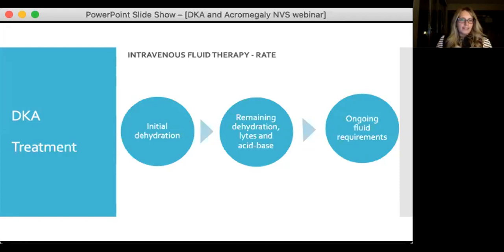Once I've done that, so I correct the remaining dehydration, I'm addressing my electrolyte abnormalities and the acid base, that's going to take me about 24 hours. So make sure you give yourself a realistic time frame in which to achieve these things. After that first 24 hours, I'm going to then reassess the fluid rate.